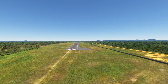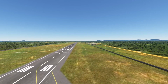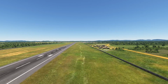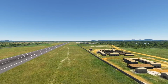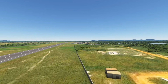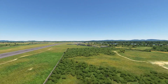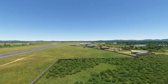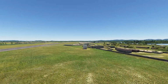So here we come along to the threshold of 04. Pappy's on the left there. There's the turning circuit. This is a massive runway. There is a bit of a dip in the middle as well. So here you've got various little buildings and things which are on the airport. From what I can see from the research I've done, there's a fair reliance on photo ground, but to be honest, it's not a great problem. Once again, we've got some more simple block buildings that are weathered, so once again it's fine.